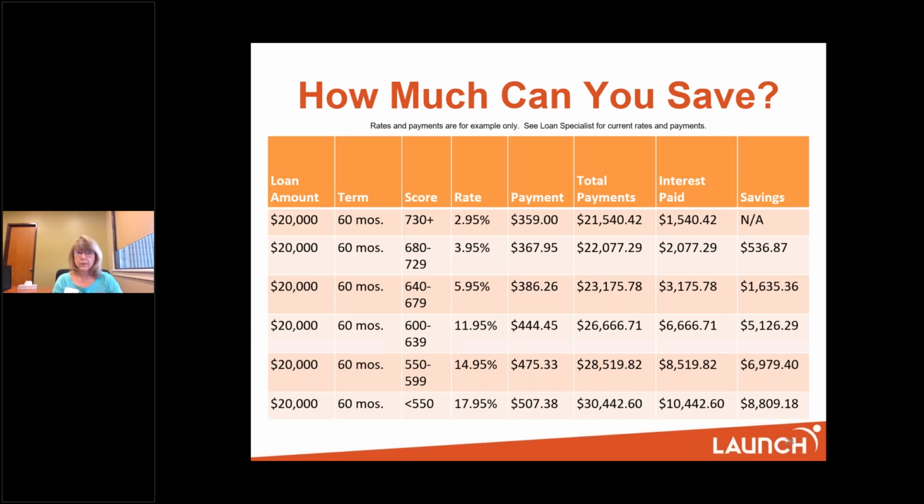And anytime you have questions on your credit, you can always make an appointment online or at one of our local branches, and we'll be helpful and talk to you and see how we can improve your credit score, especially if you're looking to make a large purchase in the next year or so.